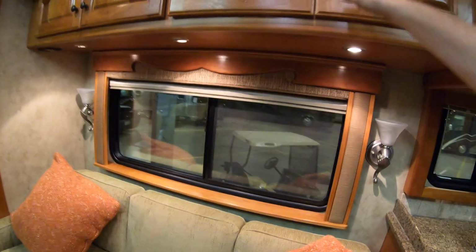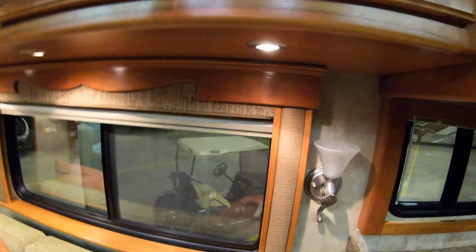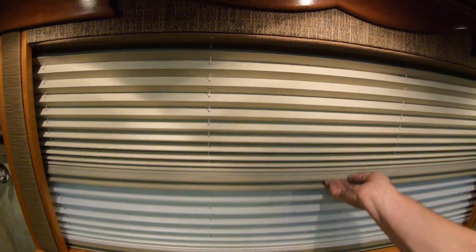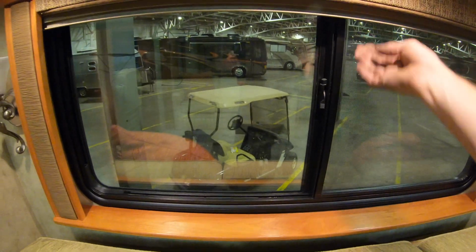Then you've got your overhead cabinet here. Nice tandem line cabinet. Got some nice wall trim here. Now this is going to have your manual blinds. You're going to have your day, and then you're going to have your night. So this will be your blackout. Then this would be your sheer, just to let some light in. And then that one just slides up also.